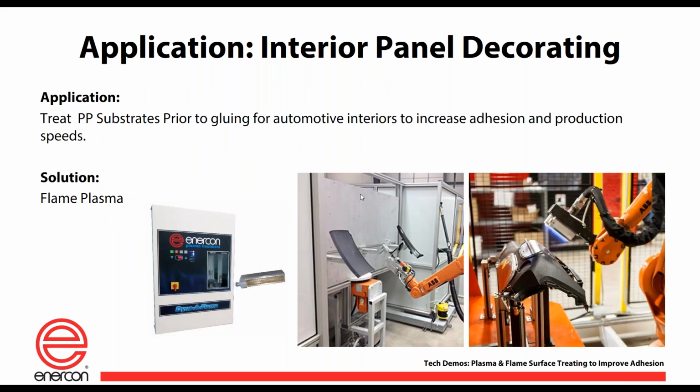This is an interior door panel and dashboard. Again, you see the dashboard over here with the robotic arm. Obviously, there's a lot of different dimensions on this that have to be treated before you put the decorative coating on that. We generally have a cycle time here of roughly 45 seconds or so. So we need to use a flame in this application. This is usually made of a fiberglass or polypropylene, and then it's treated and then again decorated. And then these are the door panels over here.